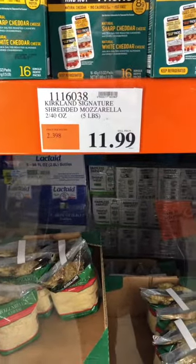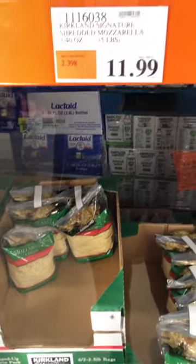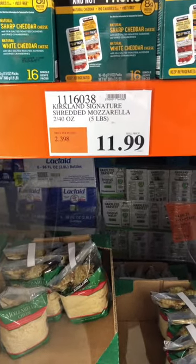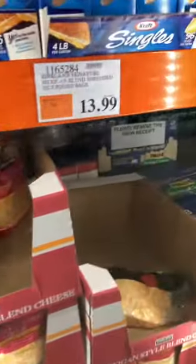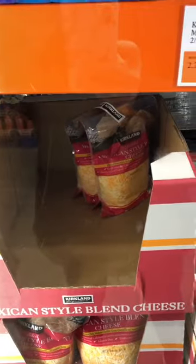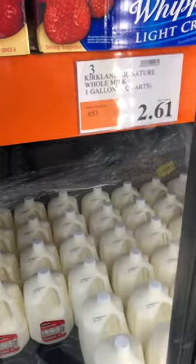I just want to point this out. We're going cheeseless right now, but this mozzarella cheese is a really good deal. It's two of those big guys for $2.40 a pound. That's pretty good. We also like this Kirkland Mexican blend shredded cheese. It's, again, two of those, and it is $2.80 a pound. It's a really good deal. And I'm getting some whole milk for the kids.